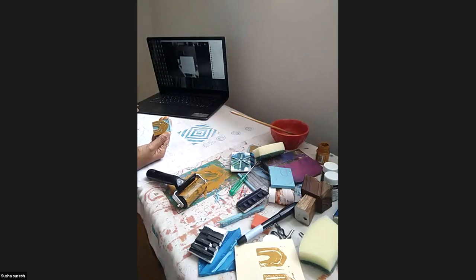I have been using 50% PVA glue. Okay, so does that work on textiles, the PVA glue and the acrylic? Yes, I haven't explored it, but maybe I'll give it a try next time when I'm working with textiles.